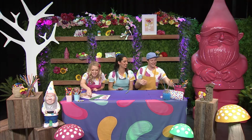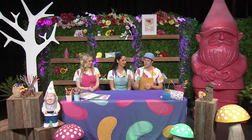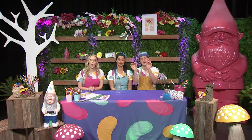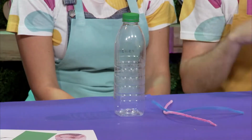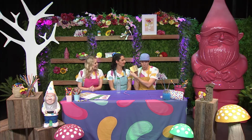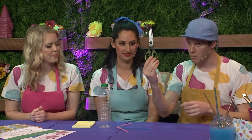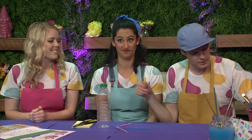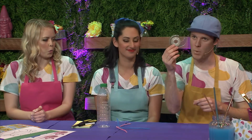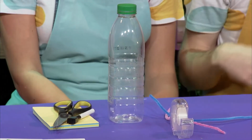Well, while we wait for our bees to dry, maybe we should make our bee hotel. Good idea. Okay. So, we've got ourselves a milk carton here. We're going to use that. We're going to use some more of these. And we're going to use some paper. We need some scissors. Be careful with those. A marker. And some tape. That's right. And this is going to be our bee hotel.